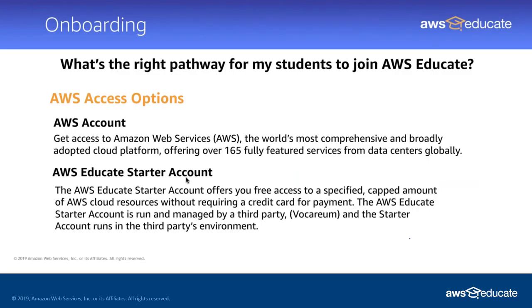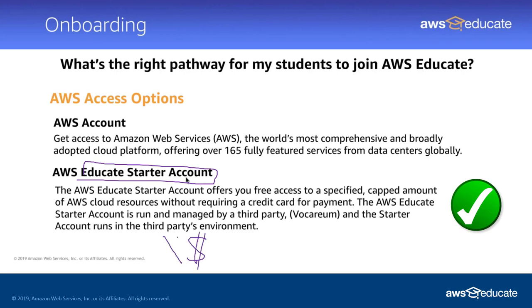One thing I want to emphasize is that if you need to choose which account, make sure you choose the AWS Educate Starter account. Make sure you choose this account, because this account does not require any credit card information. So make sure you choose the Educate Starter account.